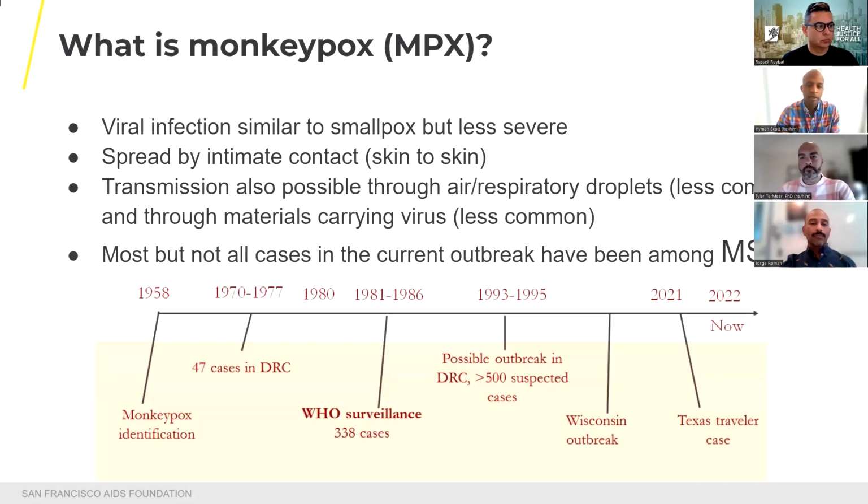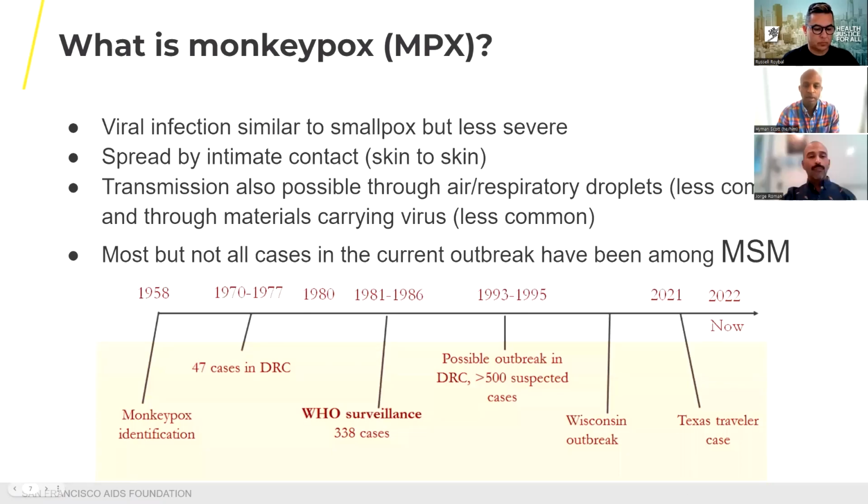It can also be transmitted through air and respiratory droplets. This is thought to be a much less common way that it can be transmitted. And then it can also be transmitted through fomites. So that's the virus being present on towels, bedding, and those kinds of things. Again, that's a much less common way that it can be transmitted.